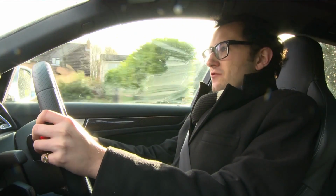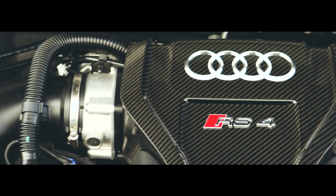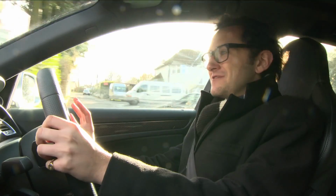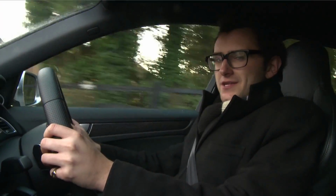That slice of aural deliciousness comes from a 4.2 litre, 444 brake horsepower, naturally aspirated V8. I mean, it sounds like a NASCAR. It's amazing. So you should be able to tell an RS4 from its noise as well. Also, it's quite incredible turn of pace.